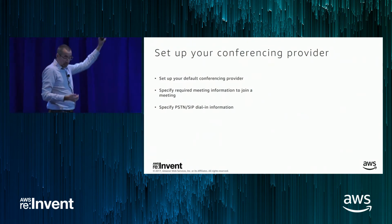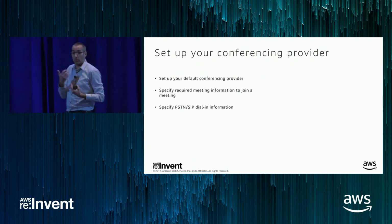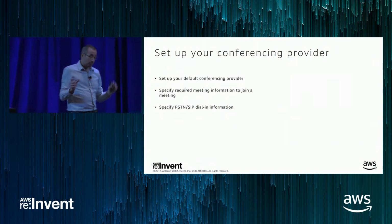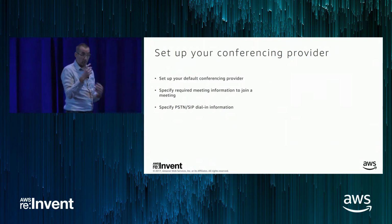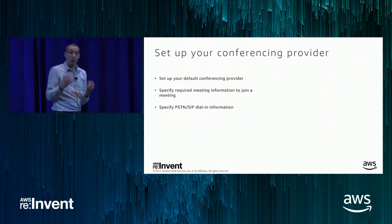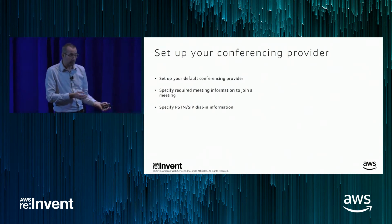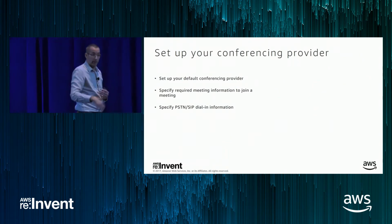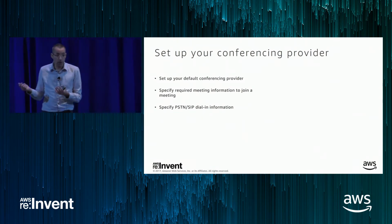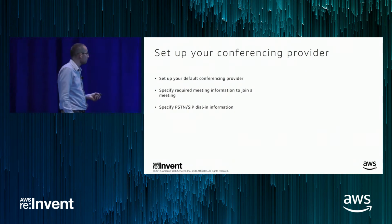So when there's no scheduled meeting on my calendar, Alexa will come back to me with the question, what's your Amazon Chime meeting ID? So the settings for my conferencing provider basically dynamically change the VUI of Alexa and ask you for the right information. To join an Amazon Chime meeting, I only need a meeting ID, and I don't need a meeting PIN. So she will only ask me for the meeting ID and then start the call. If I dial into a Skype for Business meeting, I might have a meeting ID and a PIN, and she will prompt me for both and then start the call.